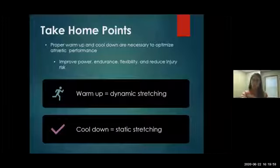So the take-home point, if you remember nothing else from this presentation, is this: the proper warm-up and cool-down are necessary to optimize athletic performance and also prevent injuries. They can improve power, endurance, and flexibility, and of course reduce the injury rate. Warm up, think dynamic. Cool down, think static. With the warm-up, you want to do 5 to 10 minutes of light cardio and then get into your dynamic stretching program or movement prep, which you'll go through with Zach very shortly. Then for your cool-down, just like you'll go through with Zach, you do 5 to 10 minutes of cardio to cool your body down and bring everything back to normal, and then do your static stretching.